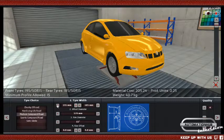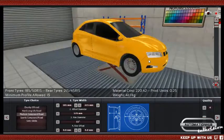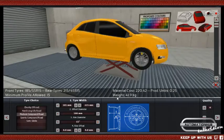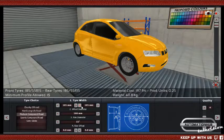Oh god, how wide do we want the tyres? Maybe rear tyres can be 215. I don't know whether that's a lot. I'm not too sure. I think that might be a little bit wide. Wheel diameter can go up a little, and we're going to keep with the 15s. In fact, maybe instead of making wider tyres, we can keep the 185s and just add some offset to the back.